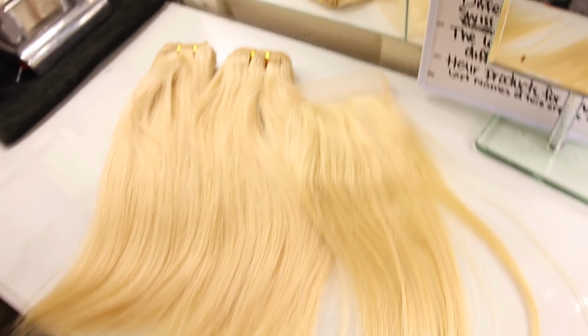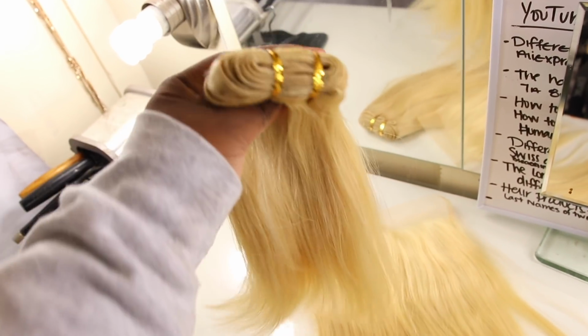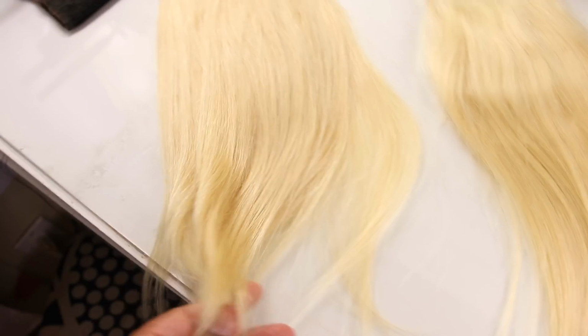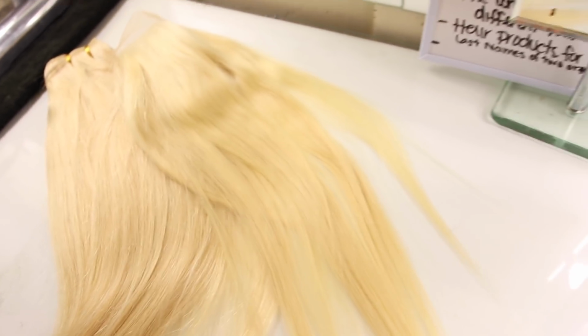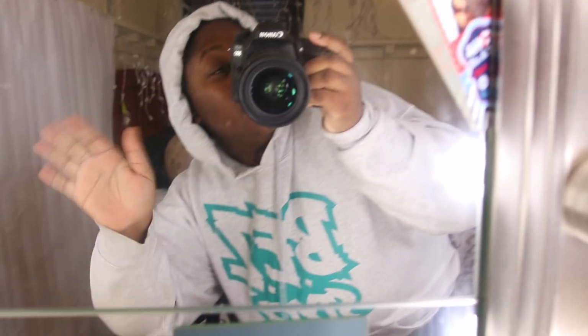Bye best friends. So the hair that I'm using for this video today is my own 613 hair that I provide on my website. I love this hair because it's very, very full. I only needed 2 bundles and a closure to achieve this lob. I love this hair because it's full from weft to tip, and you can tell you got some good blonde hair when you go to flat iron it, and if your color disappears, you know you got some synthetic, and this is not synthetic.